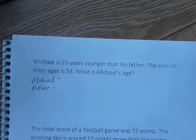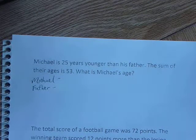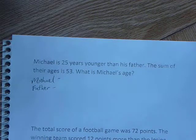This is solving algebraic equations with two unknowns. Now, I'm going to give you three examples here, and all three of these problems are from past Regents. So these are exact Regents questions. Now let's look at the first one.